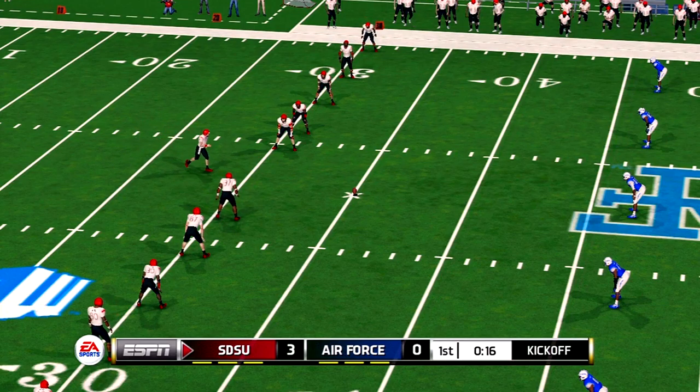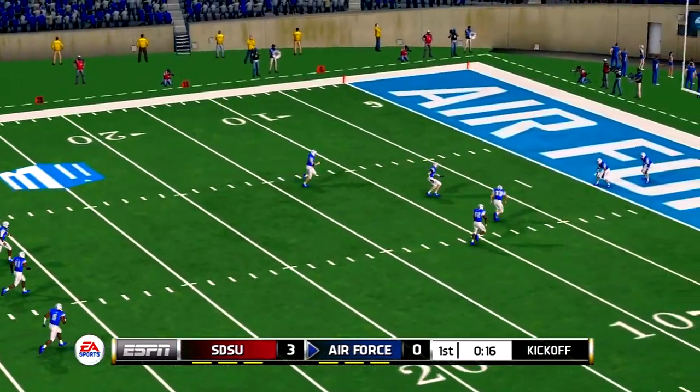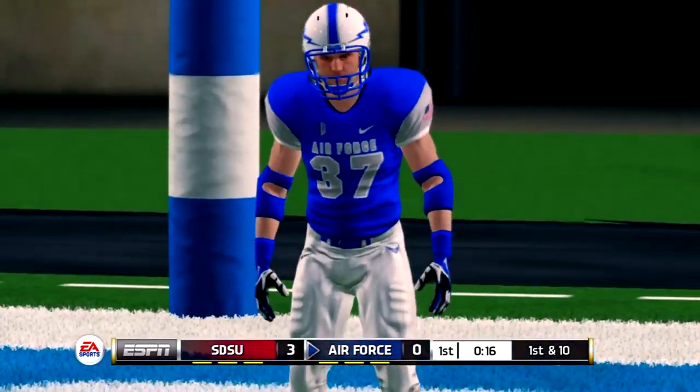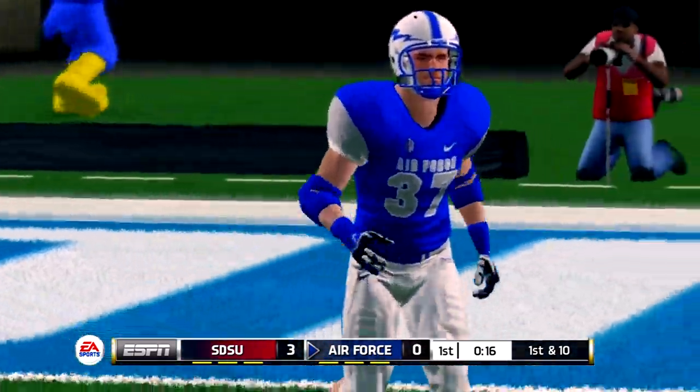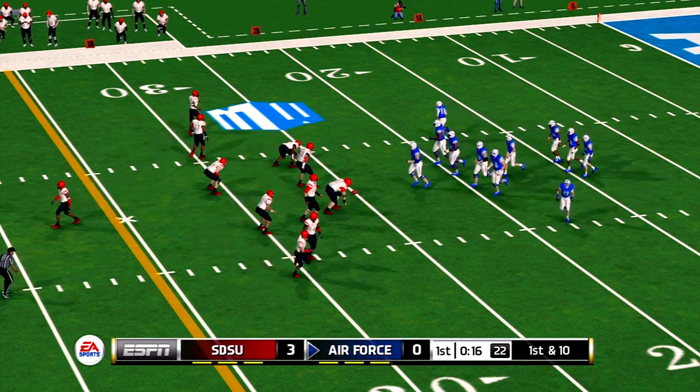Everyone's all lined up and ready for the kickoff. He just drills this one. This one's going to be down in the end zone for a touchback. So here comes the offense taking the field for the first time today. It's our time.